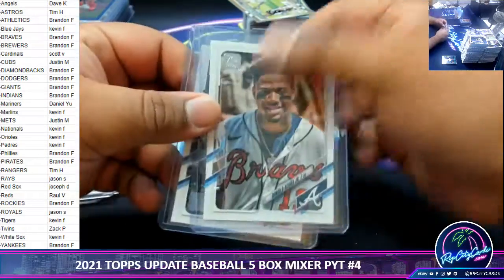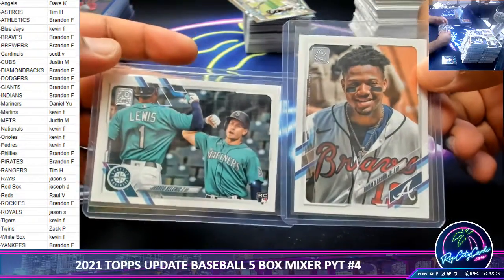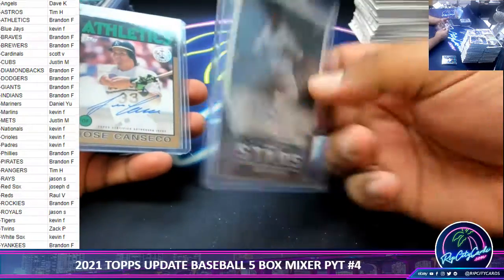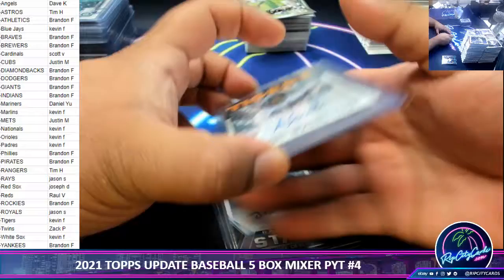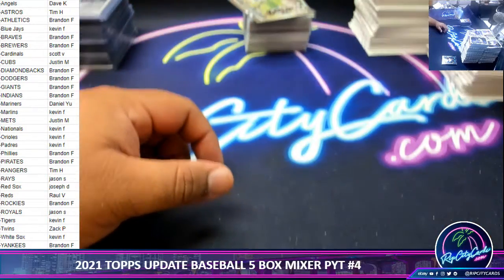We got short prints here, Acuña Jr., and a rookie Kalinic. Very, very nice. Autographs, Jose Devers Marlins, Jose Canseco A's to 50, and Akil Badoo of the Tigers. And that's going to do it for the break. Thank you, everyone. I'll get it out.